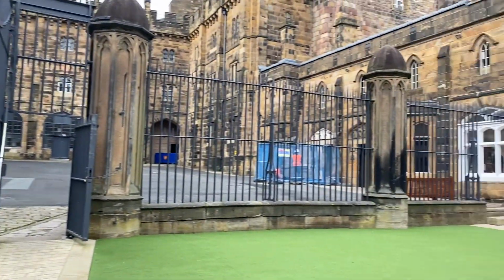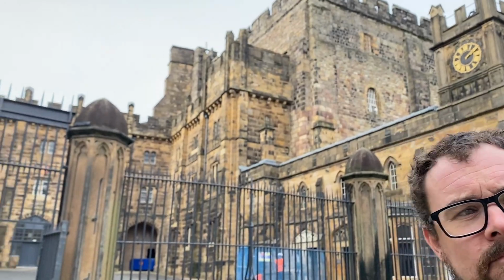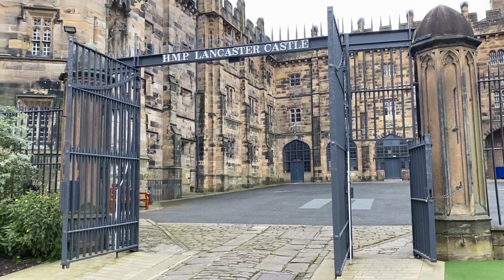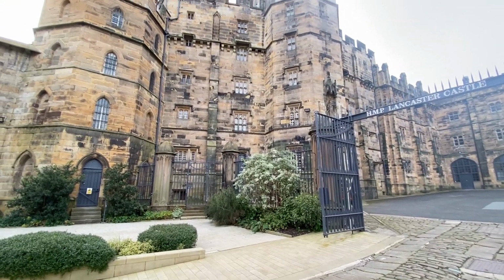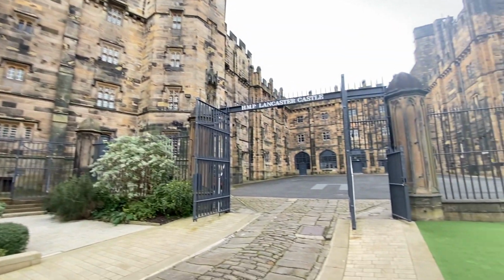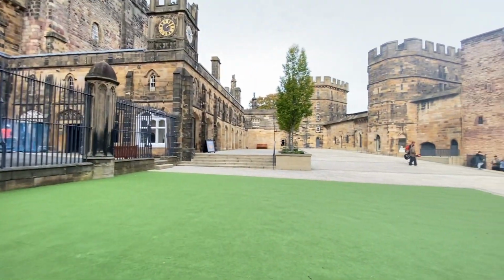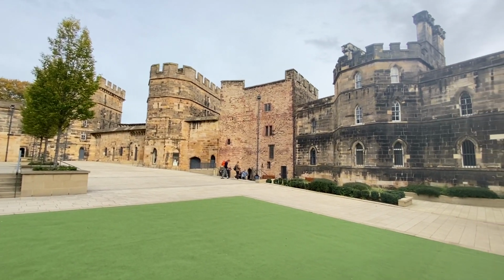Blooming love Lancaster Castle. Do you? You can take tours, but we're not going to take a tour today. We will do at some point, but you're not allowed to film it, so that'll just be for us. But isn't it beautiful? Back in the day when I took a tour, you weren't allowed in this part because it used to be a working prison. So it was an actual working prison till the 2000s.